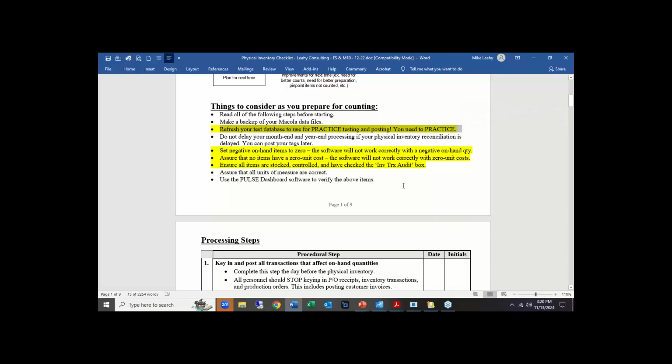Practice, practice, practice. And you may say, well, we do this every year, but you're only doing it once or twice a year. And you need to practice all kinds of things that can go wrong. So if you have the entire plant shut down, you have all of your hourly associates waiting to start counting, and you're saying, well, I don't know what's wrong, but I can't get the tags to print, or I can't select them right.